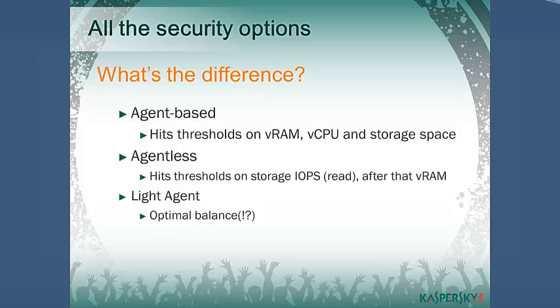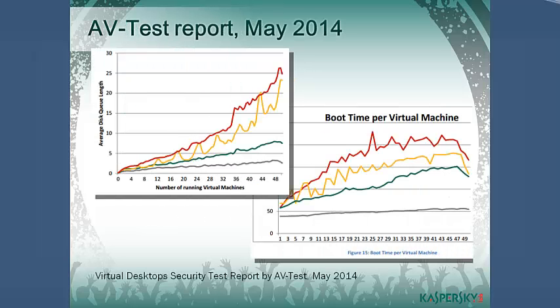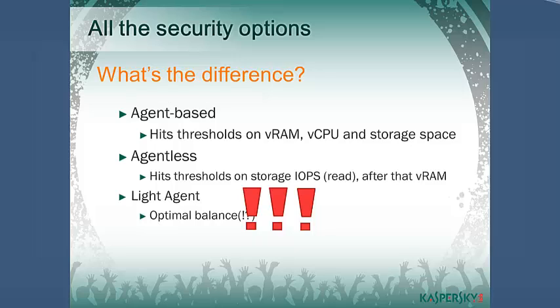Light Agent is the optimal balance between security and efficiency. It allows somewhat smaller consolidation ratios than Agentless, but not significantly. And it provides the best security. It brings the feature stack of agent-based within virtualized environments with almost no security tax. We now have confirmation for that. In 2014, AV-Test released their report where they compared the Light Agent solutions, and Light Agent indeed provides the best protection at the smallest expense.